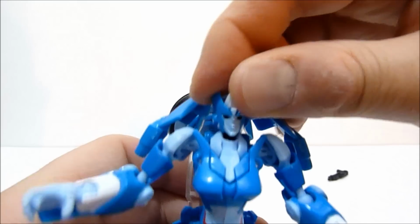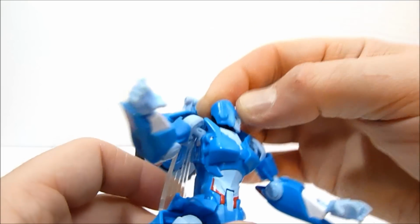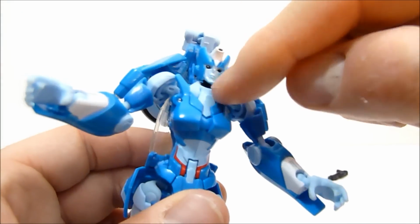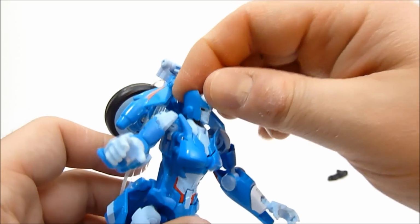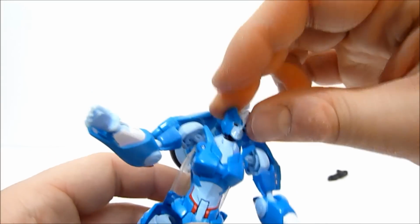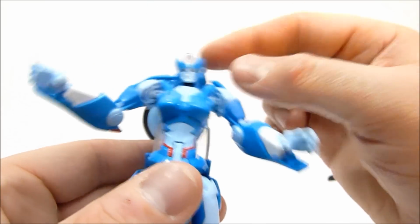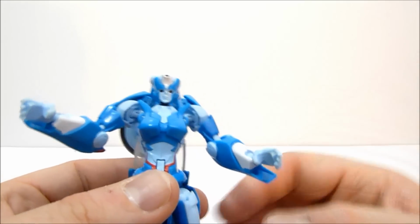But as far as articulation goes, her head is on a ball joint. Kind of strangely though, the ball joint is molded onto her head itself, so it's only a ball joint like in the neck, so she can look down very nicely, but looking up not so much. She can look side to side just fine, and no light piping, but you can tell by the way it was molded that it was meant to have light piping. So if you wanted to, you could easily pop the screw out of the back of her head and paint the eyes whatever color you like.